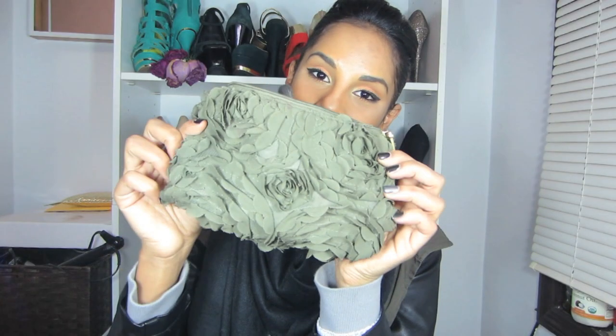So that's what's in my makeup bag. I usually don't carry this many things. It really depends what I'm doing that day or that week, or I just change it every day or every other day depending on what I need.